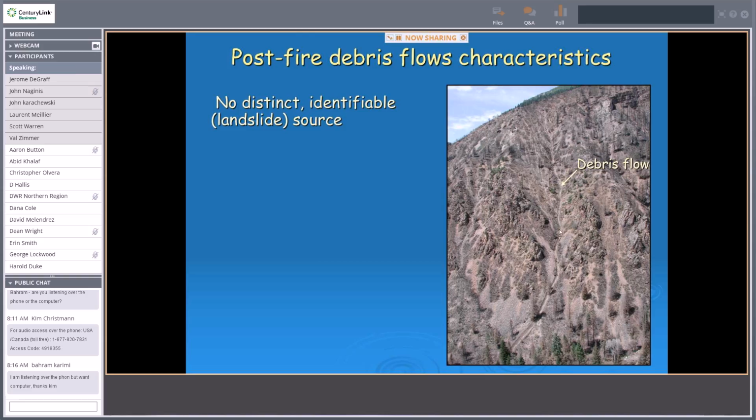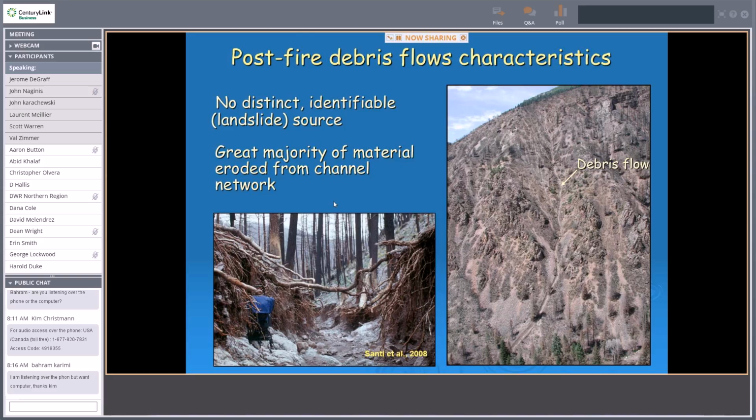And you might notice in this debris flow that the farther you come down, the more distinct the track of the debris flow is, and that's because it turns out the great majority of material that finally comes out the mouth of the channel or down where it finally deposits is eroded from the channel network here. In fact, a lot of it is that dry gravel that's moved down the slope to the ephemeral or intermittent channel that might exist there.